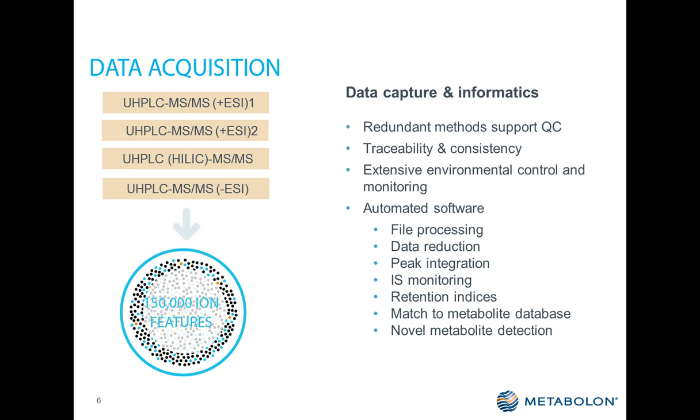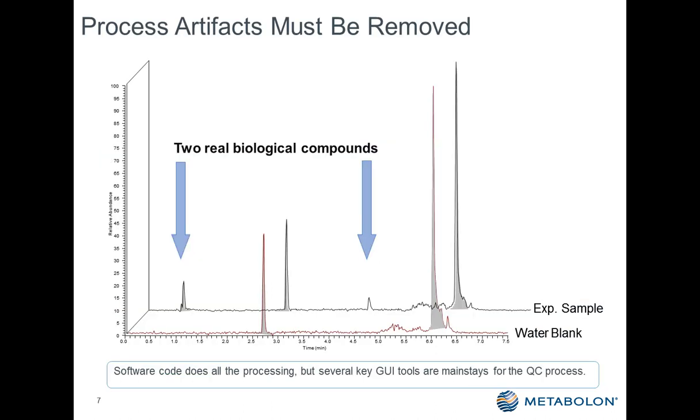fridges and freezers. I like to joke to anybody that comes to see us here in North Carolina that the lab will keep operation 24/7. You won't be able to get a cup of coffee if the power goes out, but the lab will keep working.